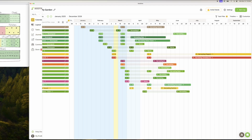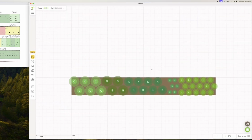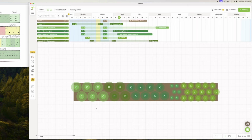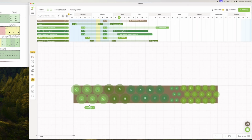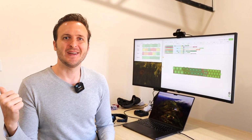And then what I did was I came over to the layout in Seedtime and made a bed for some of these earlier crops that are going to be going in and started laying them out here so I can get an idea of about how many to seed for, or that I would need to purchase transplants for coming up. So like I said, next week I'll be going through this in a lot more detail and walking through the entire season, but for right now, we got some seeds that we can get started. So let's jump on over and get some seeds going.